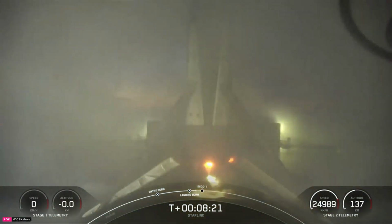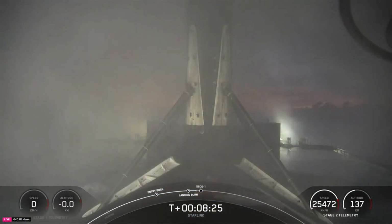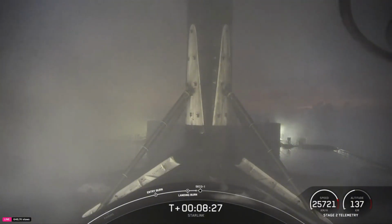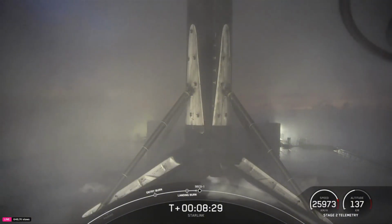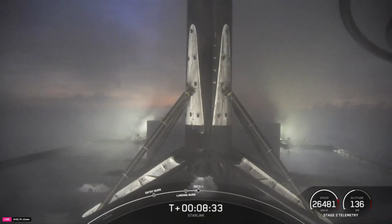Stage 1 landing confirmed. And there you heard that call out for successful landing of our Falcon 9 rocket, and you can hear the cheering behind me. Welcome to the Bahamas, Falcon 9. Now, as a reminder, this was the 16th launch and landing for this first stage.